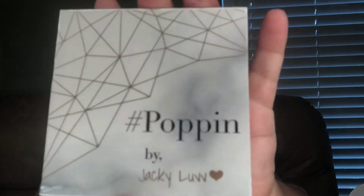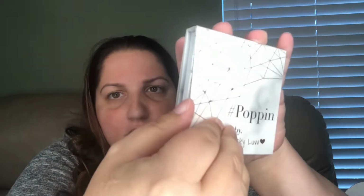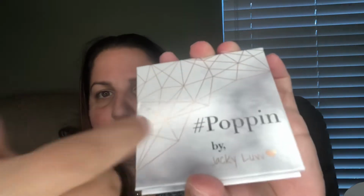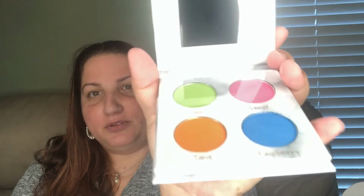So let me take it out of the plastic or the bubble wrap. It says hashtag poppin' by Jackie Love. And this is in plastic wrap, so. Okay, so here we go. Now it's out of the plastic. Kind of like a marble looking case, but it's like the cardboard. And then slide it out. Same thing, it's like that cardboard. Oh, that's cute. So if you like neon shades, so you got a pink, green, blue, and orange. It also has a mirror, and the shades are sour, sweet, tang, and raspberry.